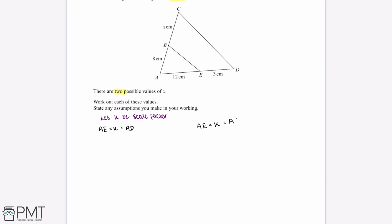So from the equation we formed on the left, we can substitute the values from this diagram into this equation. Side AE is equal to 12 and side AD is equal to 12 plus 3, which is 15. Now in order to work out the scale factor, we want to make k the subject, and we can do this by dividing both sides by 12. And we can simplify this down to 5 over 4.